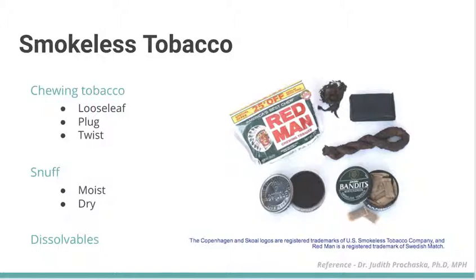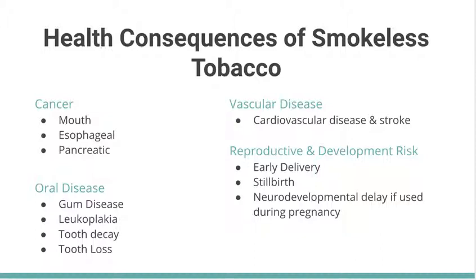Snuff is a tobacco that has been finely ground, and it comes in two forms: moist and dry. Moist is cured and fermented and is placed between the lower lip or the cheeks and gum. Dry is cured and powdered, typically inhaled through the nose. Finally, dissolvables are finely ground tobaccos pressed into shapes like tablets, sticks, or strips, and they're placed in the mouth and dissolved. Like smoking, using smokeless tobacco also has serious health consequences like cancer, oral disease, vascular disease, inclusive of stroke, and reproductive and developmental risk.